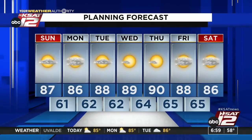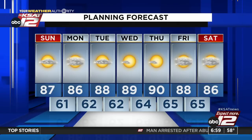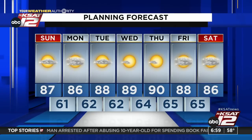Looking ahead, just a couple of degrees cooler tomorrow, and notice that those morning lows are slowly going to start to come up. It won't be as cool in the morning, but it's still going to be comfortable this week, guys. Hottest will be about 90 degrees on Thursday. Only thing I wish I could see in that forecast, rain. And we don't have any rain. We need the rain. Thank you, Sarah.